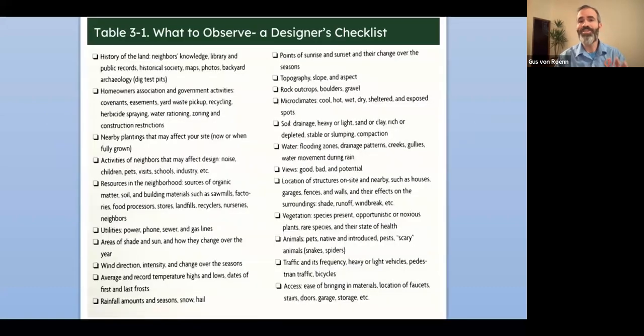So here is a designer checklist. One thing you may not be able to get here is a screen capture. I'll give you plenty of time to do that if you want. But this is a checklist of all the things that you should be doing when you do the first thing in permaculture. You have a brand new property in front of you and you don't know what to do.